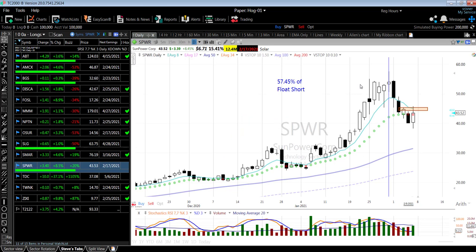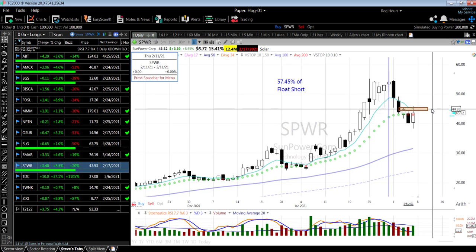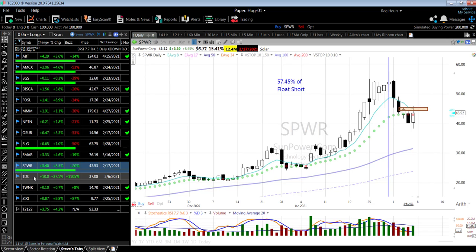SPWR, we're not late in the game in this. We did a pullback. We did a little bit of a short squeeze up here. Will it come back and retest these high volume areas or not? I'm not sure, which is why I put the buy box up here around 45.